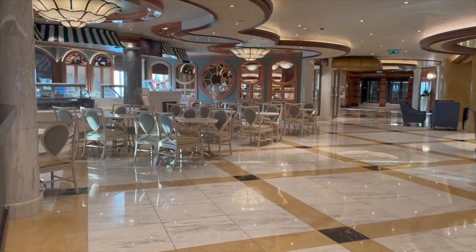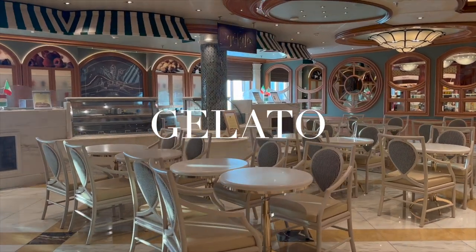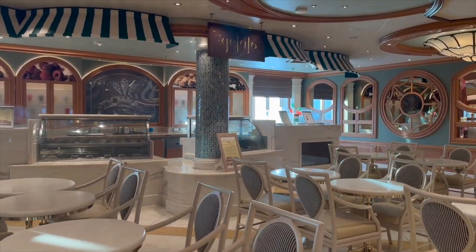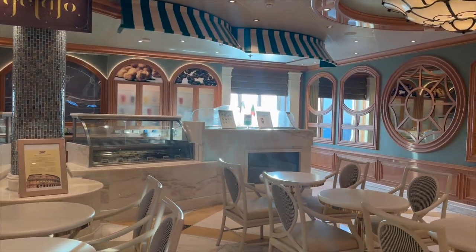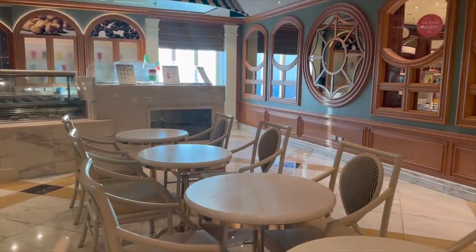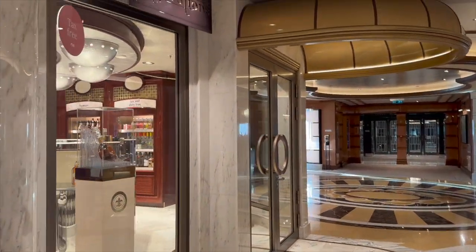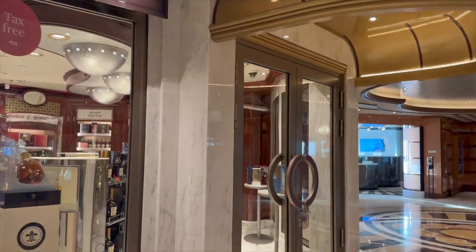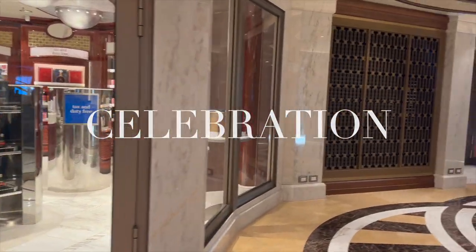This is gelato. Only two Princess cruise ships besides Discovery Princess have the gelato. Enchanted Princess and Sky Princess are the other two ships. Gelato is Italy's most famous dessert. It is very creamy, but it has less fat and fewer calories than an American ice cream, but it is not included with the price of your cruise. Here in Celebration, you can buy your liquor tax-free.